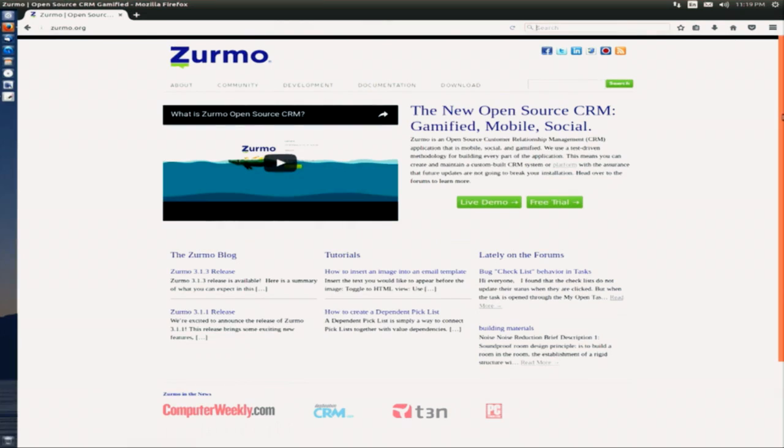Now, before we dive into exactly what Zermo is, we need to understand what a CRM is and what it's for. Put very simply, a CRM is basically to manage your customers. It is a software package that manages customers. We can keep track of our customers so we know who they are. We can keep track of contacts and the various projects and tasks that are going on with those customers.